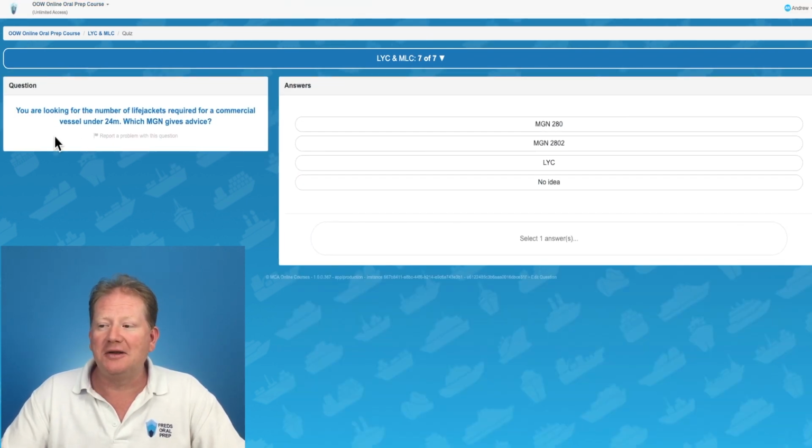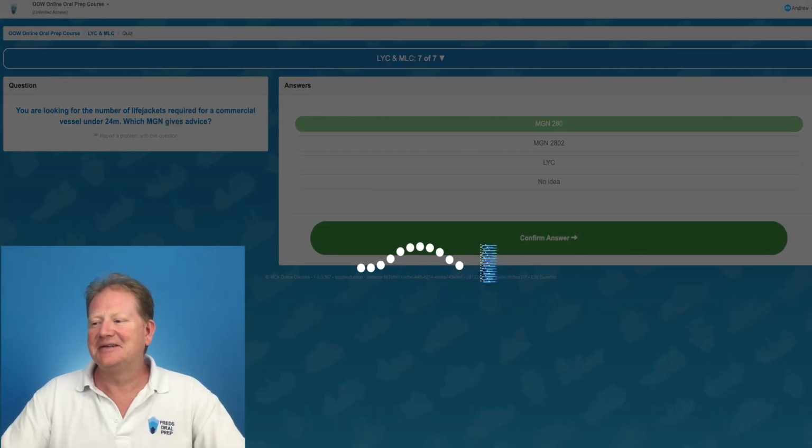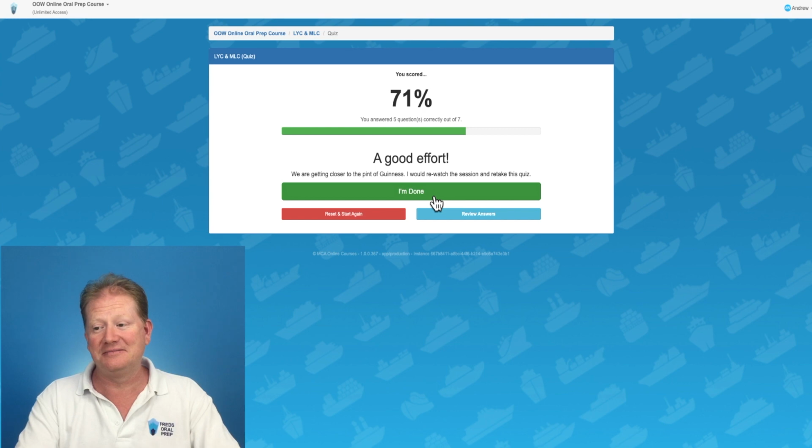Last one. You are looking for the number of life jackets required for a commercial vessel under 24 meters. Now, Officer of the Watch syllabus says that you need to know this MGN. Now it's MGN 280. Did I get it right? Yes. Confirm the answer. Oh, I scored. What did I get? Did I get 71%? Good effort.